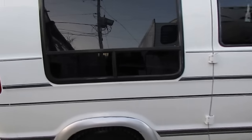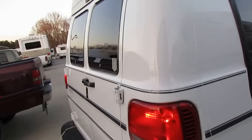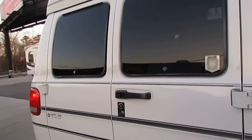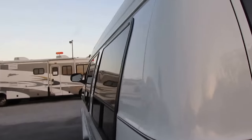And you can make it into a little stealth camper if you want to. I mean, there's just a lot of things you can do with this that you can't do with an SUV, that you can't do with a passenger car or a pickup truck.